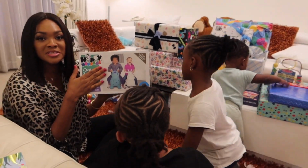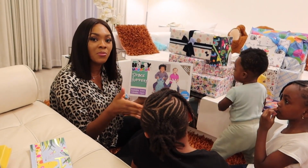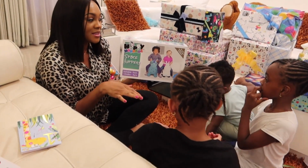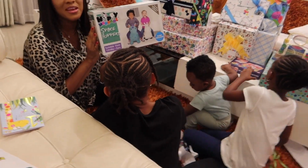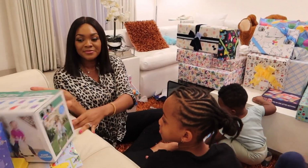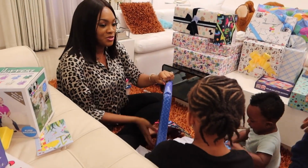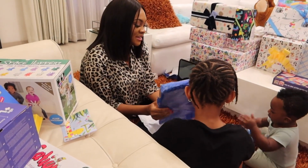I think I'm going to open this gift when Ethan can walk properly, so he can hop and, you know, he won't fall down. Now he can't walk properly, so this gift I'll open much later. Thank you, Cameron and Aliona. Next. This gift is from Auntie Oni.